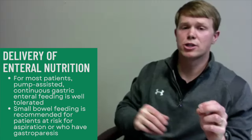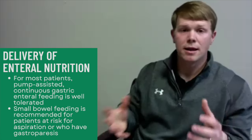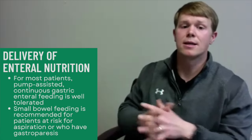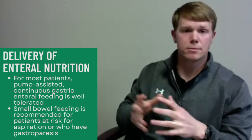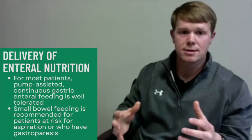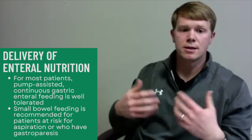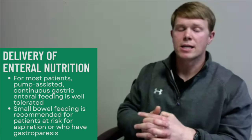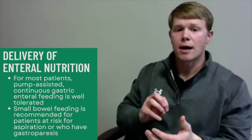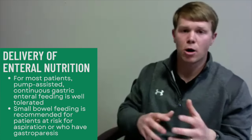Now, the delivery of enteral nutrition for a patient that has diabetes. Most commonly in a hospital setting, for a critically ill patient, a pump-assisted continuous gastric feeding works great. It can even help to improve tolerance. In most cases, that is the route that is taken for the critically ill patient. A small bowel feeding can be used, and it is recommended for a patient that is at risk for aspiration or who has gastroparesis.